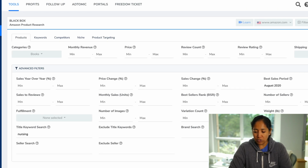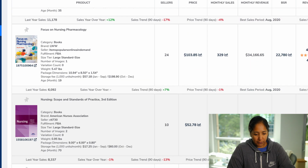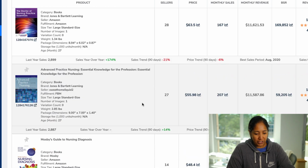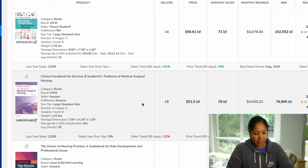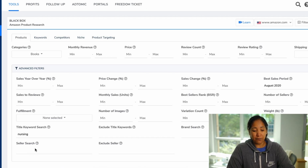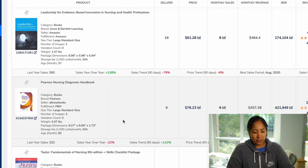And you'll see that search is still working on that. Okay, so here we go, the nursing process, nursing pharmacology, nursing scope. So let's see, dosage calculations. So again, like I said, a lot of nursing textbooks, but we haven't seen anything yet that shows that it's like a nursing journal or something. But I will say this much, if textbooks are selling for nurses, the odds are that journals or diaries are going to sell just as well.